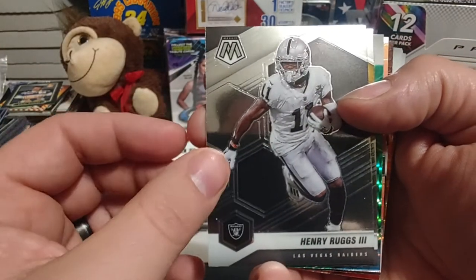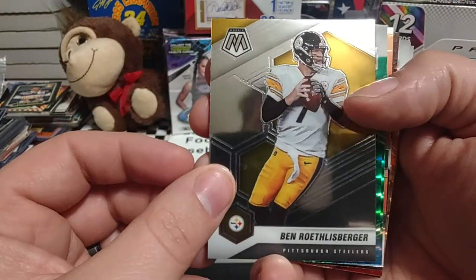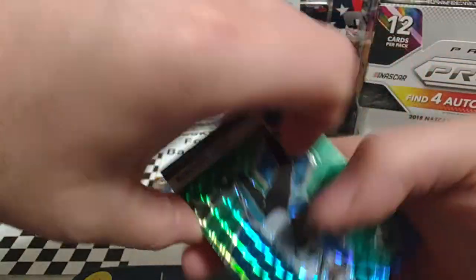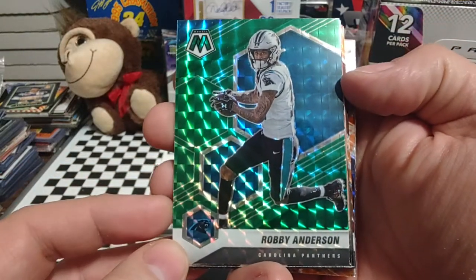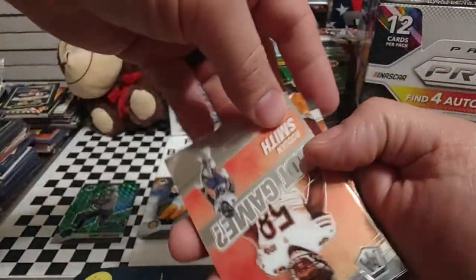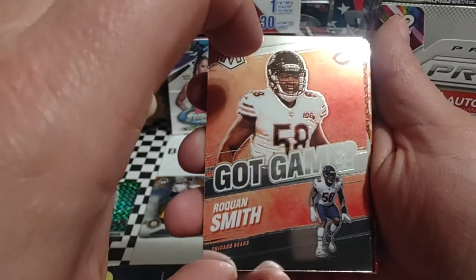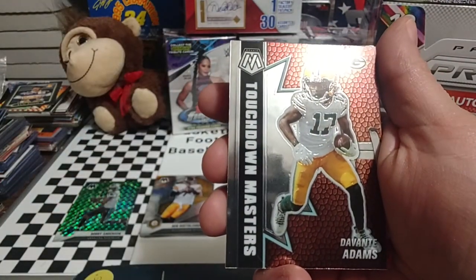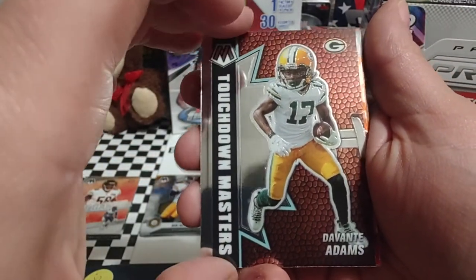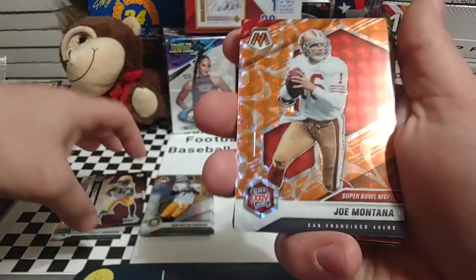Henry Ruggs III. Of course, I don't think that's a desirable card anymore. Big Ben. Of course, he is now retired, I guess. We have here a nice card of Robbie Anderson, Carolina Panthers. Got Game, Raquan Smith of the Bears. Just looking and seeing the number on the back of that, seeing if it was an insert. Touchdown Masters, Devontae Adams. These must be the orange ones.